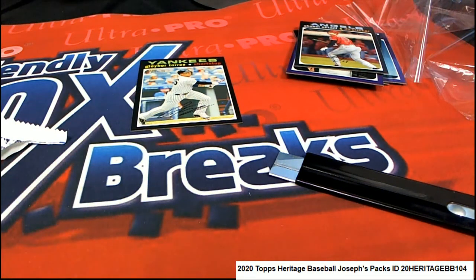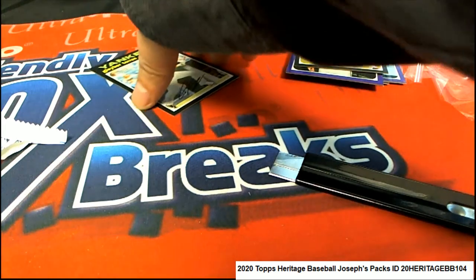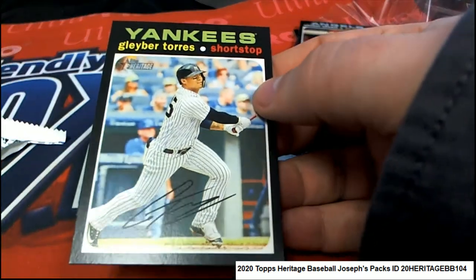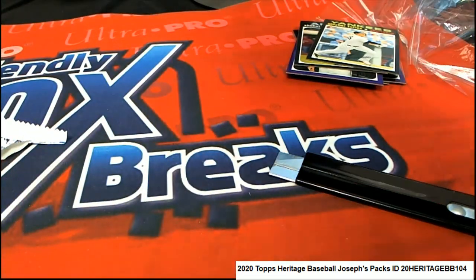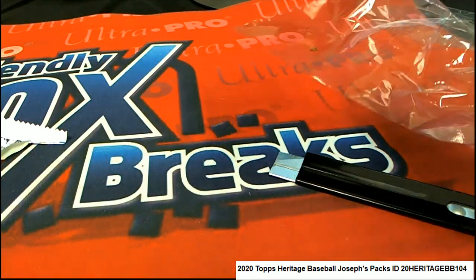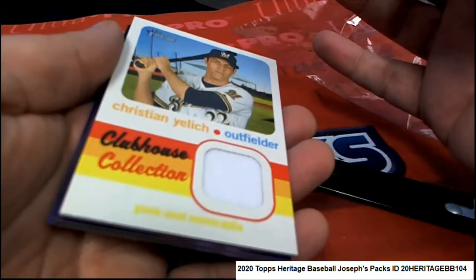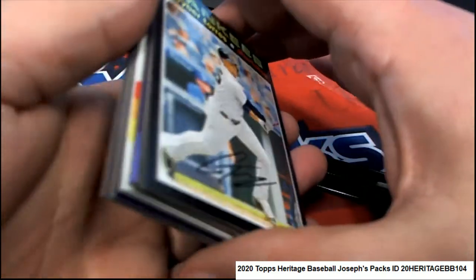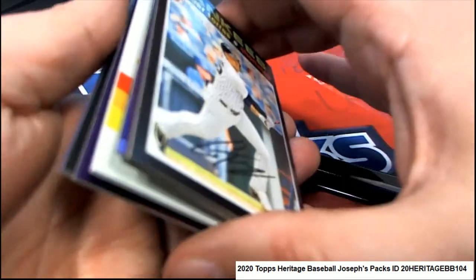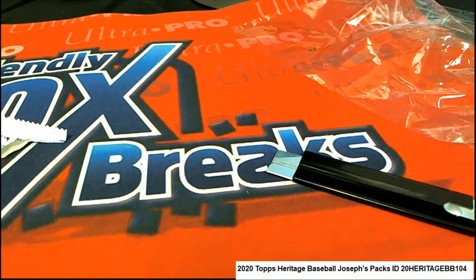All right, so congratulations. A lot of nice things came out. Add this one to the list of short prints, and way to go with all your hits that came out in your pack rips. The Yelich, some of the good things here, some of the crumbs, some really nice stuff. Thanks for getting into our pack rips, Joe.